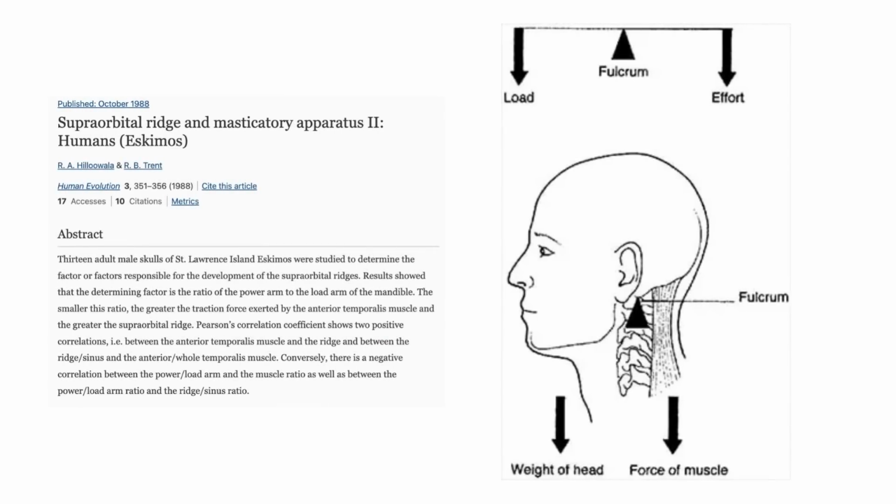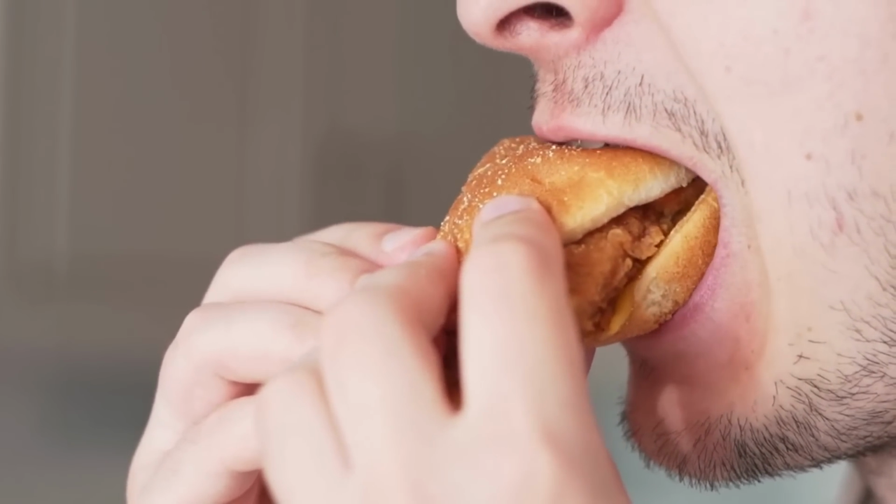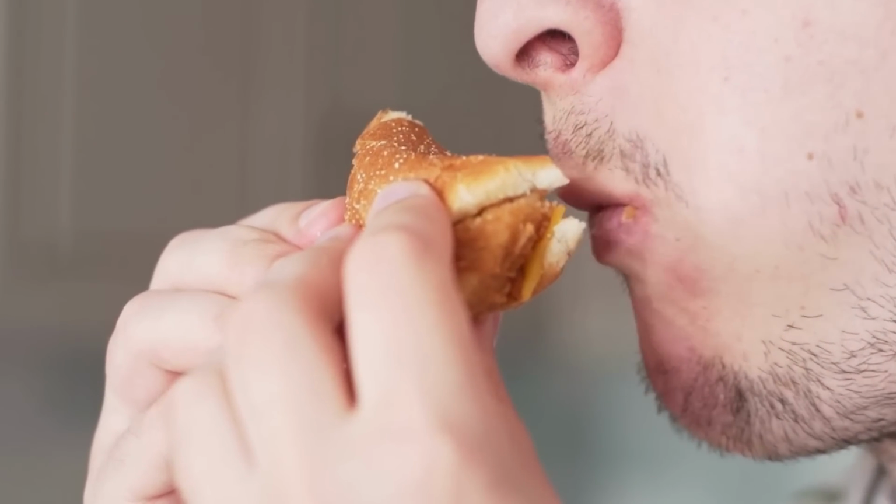Now, there's a study by Hiluwala et al. that looked at what causes the brow ridge to grow. They took a look at 13 adult male skulls from Eskimos of St. Lawrence Island and found that the size of the brow ridge is determined by the ratio of the mandible's power arm to the load arm. In simpler terms, the smaller the ratio, the more the temporalis muscle exerts force and the bigger the brow ridge looks. But here's the thing. Our diets have changed over time. Now we eat softer foods, which means our temporalis muscles are smaller, and so are our brow ridges.